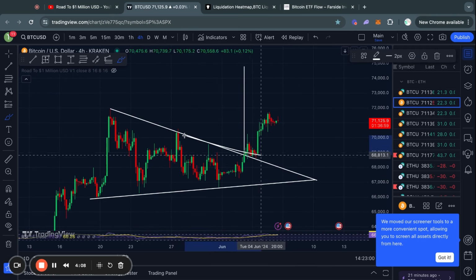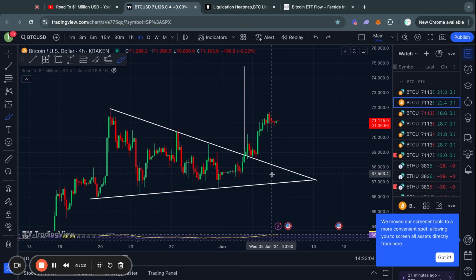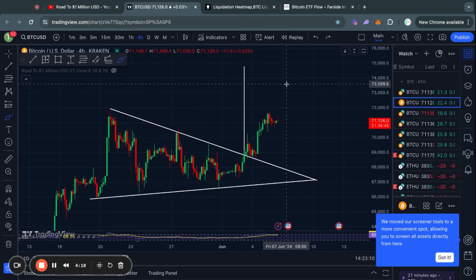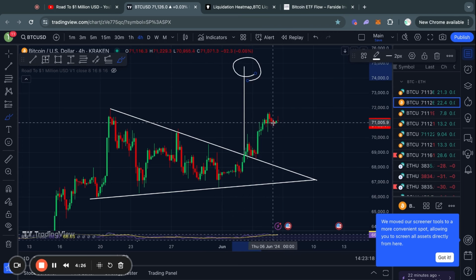And here you can see a symmetrical triangle pattern with a descending line of resistance and an upward sloping line of support, which we broke out of, got a retest and then a resumption from there. So of course, this is also very bullish. And this pattern actually has a price target of close to 75,000 US dollars for the Bitcoin price.